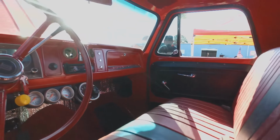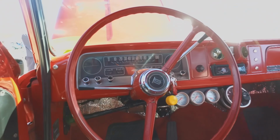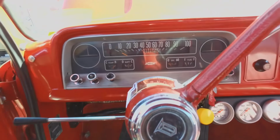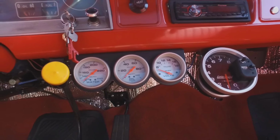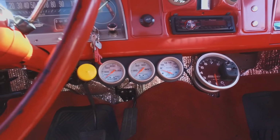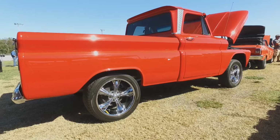I take a look at the interior. You kept it very, very stock looking, but you also added the gauges because you want to keep a good eye on that big block. We do, and that's exactly right. Nothing worse than cruising up the coast and having your temps run up too hot, because it happens to everybody. So we definitely do. We try to keep up with all that, and we do have a good stereo system in there because you got to have a little music when you're on the road.